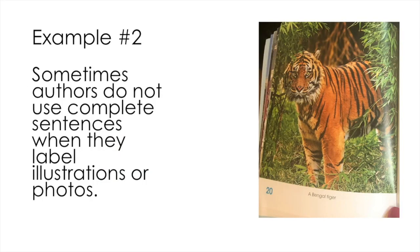Sometimes authors do not use complete sentences when they label illustrations or photos. As you can see on page 20 of our book, Asia, the half sentence, a Bengal tiger, is used to label this photograph.